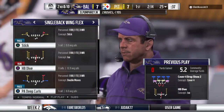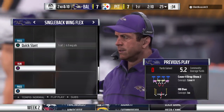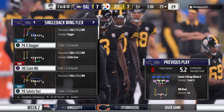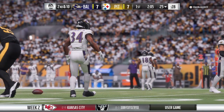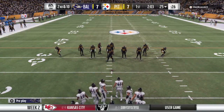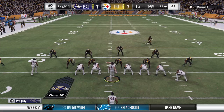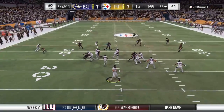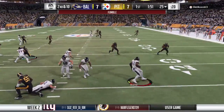Trying to run inside, but nothing there. Officially no gain on the play, and it's 2nd down. Looking to jam the receivers at the line here. Press coverage look defensively. Off play action. Blanchard. Nowhere to go here. He lost the football.